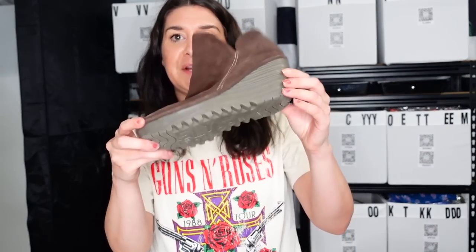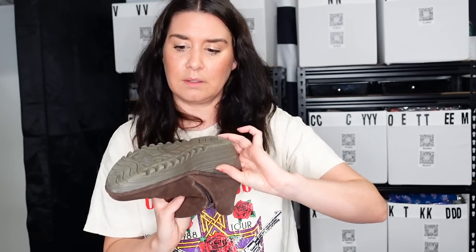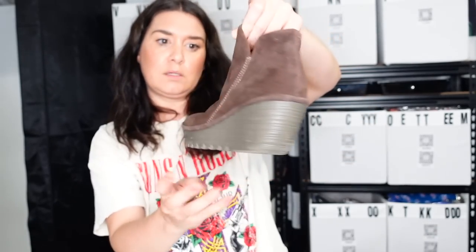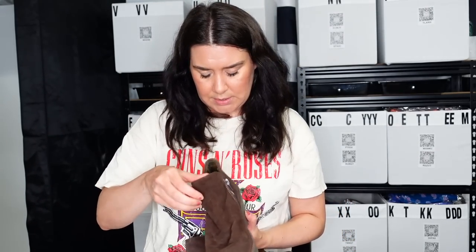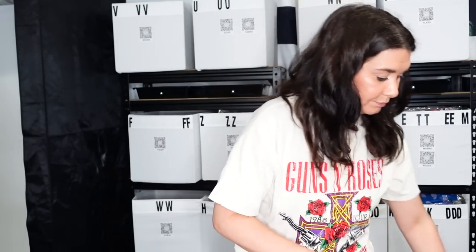These are Fly London. I knew as soon as I saw this, I was like, yay! Fly London. Can you see the fly in the London? These have a leopard print inside. They're a brown suede little bootie in pretty darn good condition. The bottoms look fantastic. They have the little fly on the side there. The suede just needs brushed. They are a size 38. I love finding Fly London. Oh, these are so good.